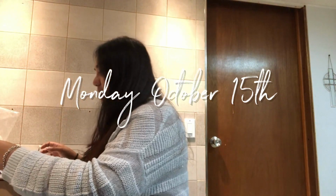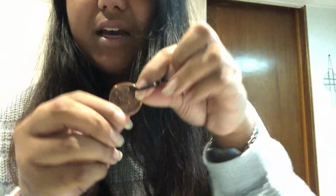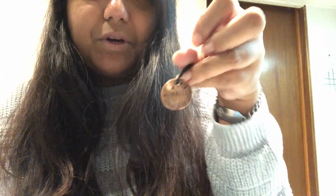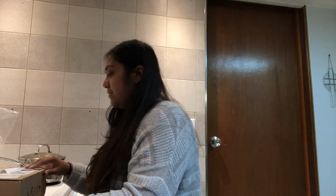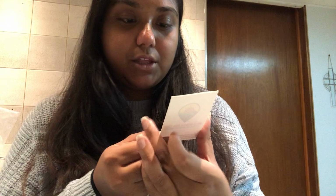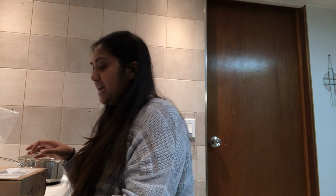Okay, so we just got some mail and Finley's tag came. It says Finley and it has some trees, a moon, some stars, and it's like a copper rose gold color. My phone number is on the back, but we're not gonna show that. I got it from Etsy, and the store is called Wild North Dog Tags, and they're from Innisfil, Ontario. They have a bunch of different designs as well, not just these ones, but all of them are wilderness themed. All the mail that we got today was for Finn.